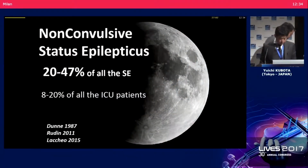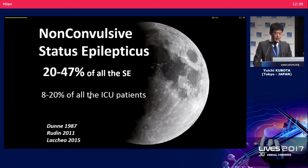Okay, thank you. As you already know, non-convulsive status epilepticus seems to account for 20 to 50 percent of all status epilepticus. And another report said it accounted for 8 to 20% of all ICU patients.